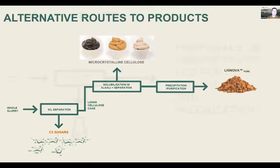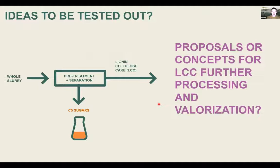And that's my first, let's say, question to the audience, or ask for help and new ideas. So we have this unique LCC material, lignocellulosic cake, with a very small particle size. And the question is, if there are any interesting concepts to be validated, how to valorize it further, or how to extract the cellulose or lignin out of it. And we are definitely interested to hear you out and to test the process concepts at our site.